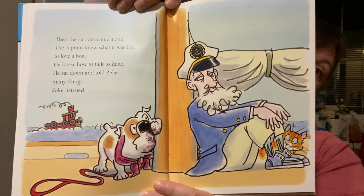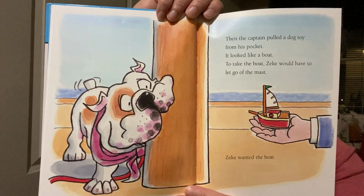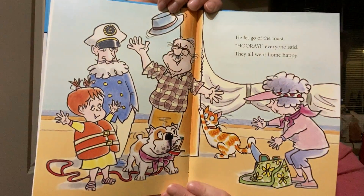Then the captain came along. The captain knew what it was like to love a boat. He knew how to talk to Zeke. He sat down and told Zeke many things. Zeke listened. Then the captain pulled a dog toy from his pocket. It looked like a boat. To take the boat, Zeke would have to let go of the mast. Zeke wanted the boat. He let go of the mast. Hooray! Everyone said. They all went home happy.